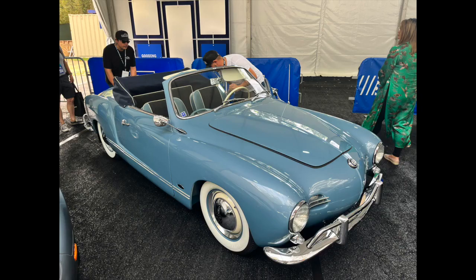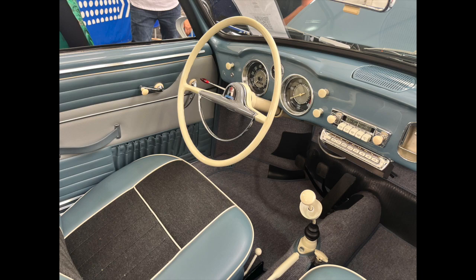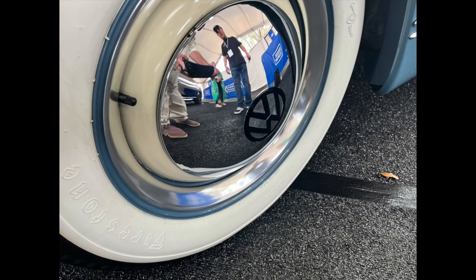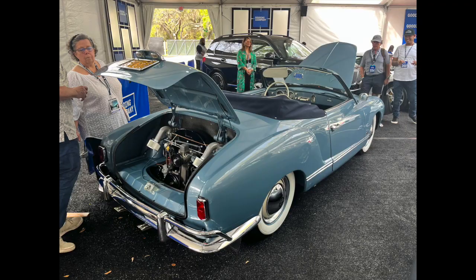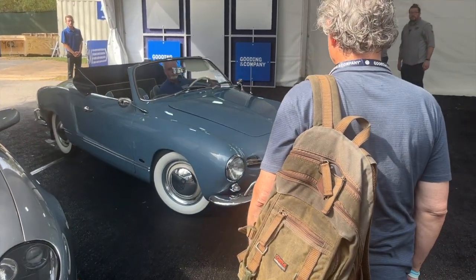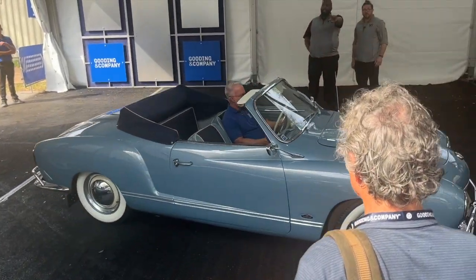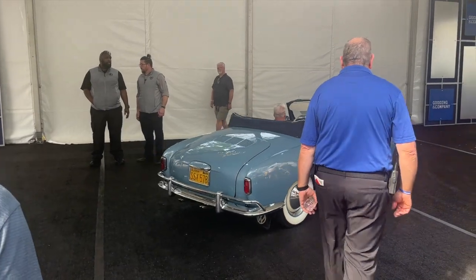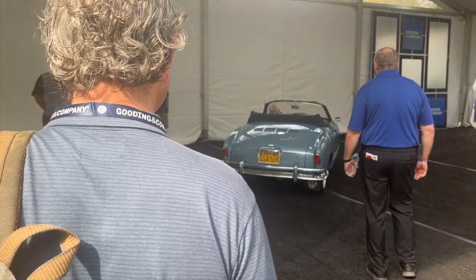The one car that really brought my attention to Gooding at this sale was this 1959 Karmann Ghia. Now, this is a car that I had advertised as an old bug, but it was coming up for auction here at Gooding. So here it is, pulling up, getting ready for its sale. My friend Jim, standing there in front of me, is going to be one of the bidders. We'll see if he ends up with it. So let's watch this sale.